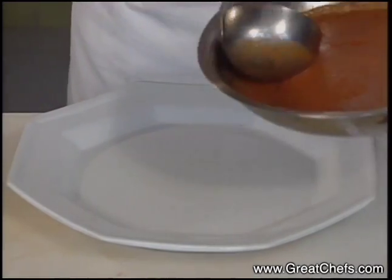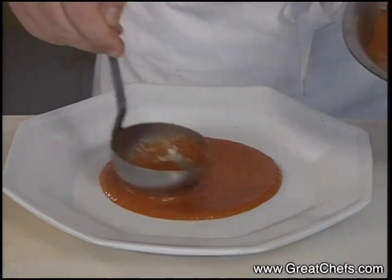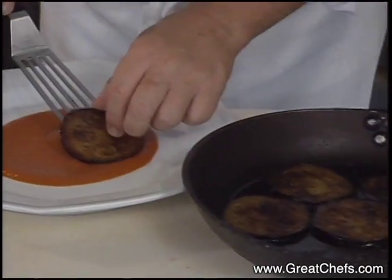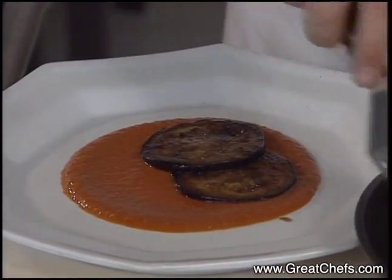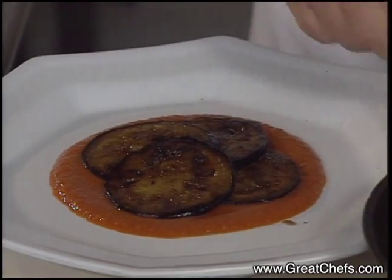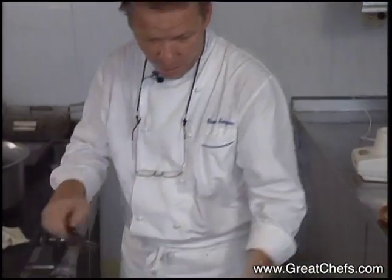Okay, now we finish the plate. We put the tomato sauce on the bottom. In the middle, don't put too much salt because it's a very strong sauce. It looks like 4 or 5 eggplants. That's very, very good. Okay, I put the fish on the top of that.